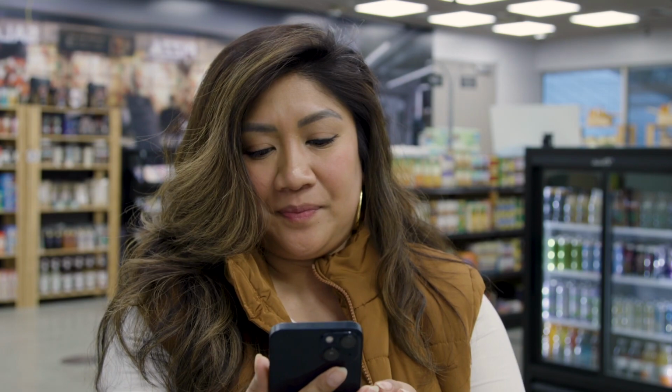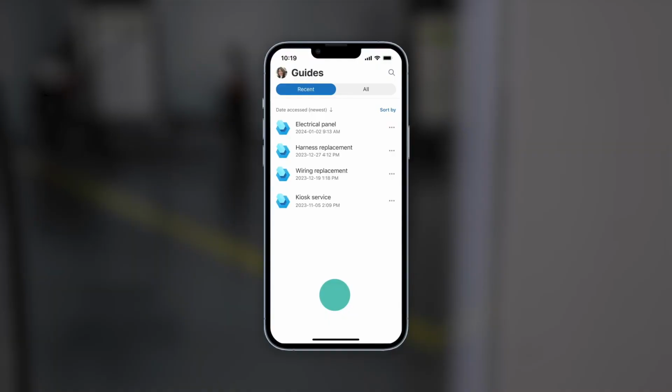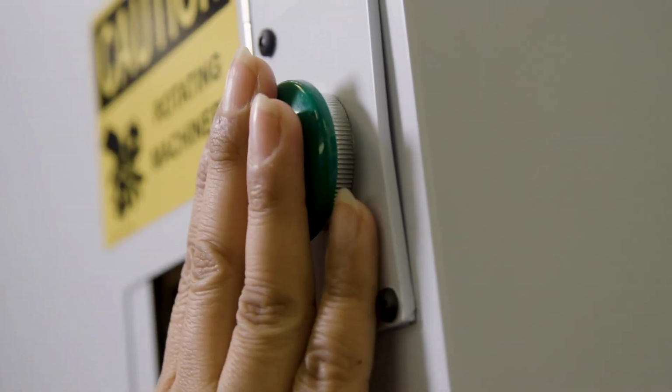The installer starts the Dynamics 365 Guides mobile app. Guides is an application that works either through mixed reality in the HoloLens or through a mobile device. It walks frontline workers through installing, troubleshooting, and repairing physical equipment. Looks like the kiosk is up and running.